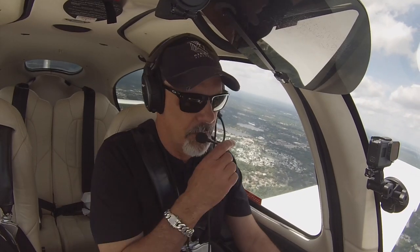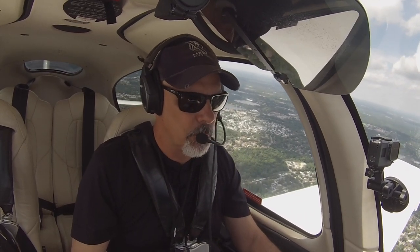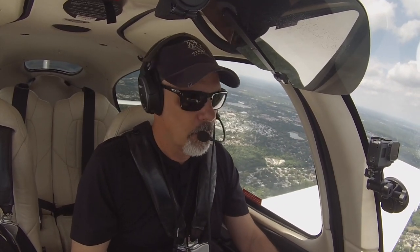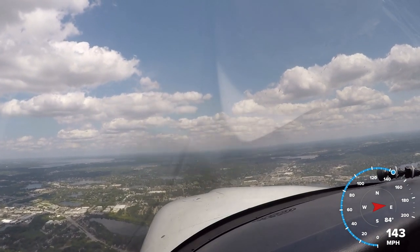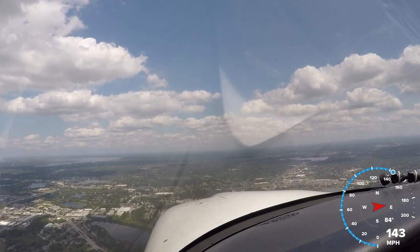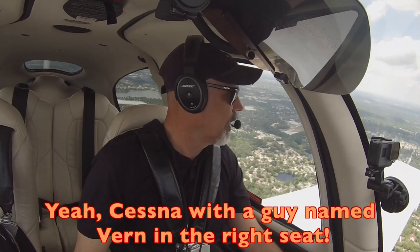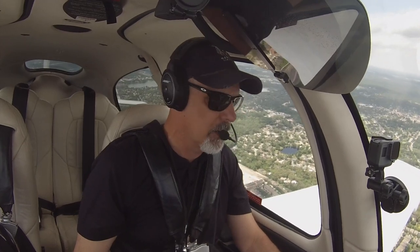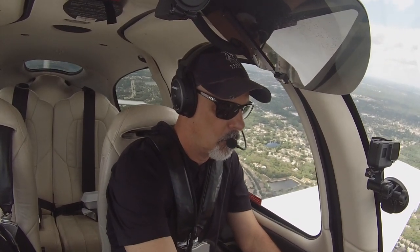Sanford Tower, 383 Juliet Tango on the Jessup arrival, inbound for spot 8. 383 Juliet Tango, Sanford Tower. Roger, fly direct to the base for runway 9 right, runway 9 right, cleared to land. You're following a Cessna, 2 mile off. Okay, we'll fly direct to base for 9 right, 3 Juliet Tango. We have Papa, by the way. Roger.